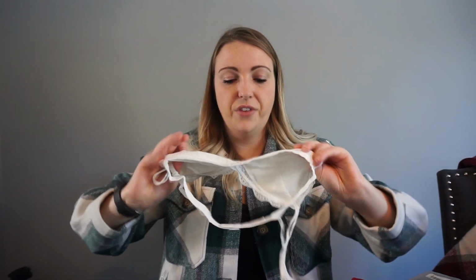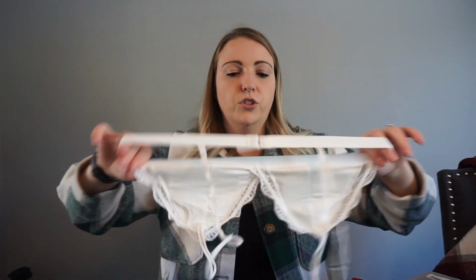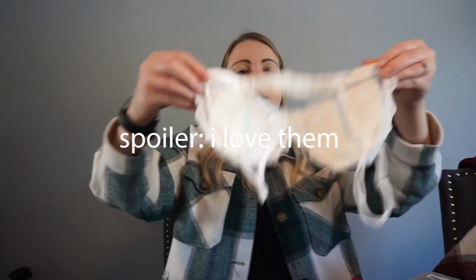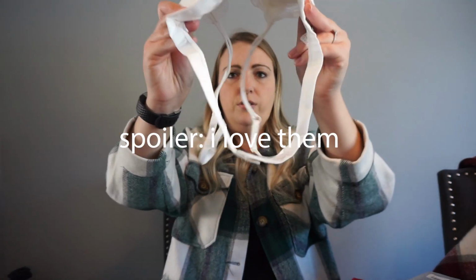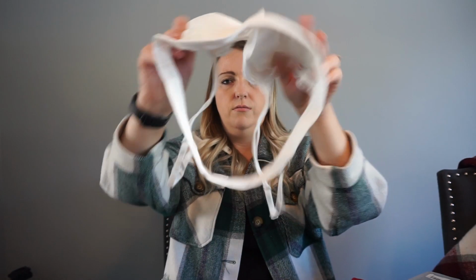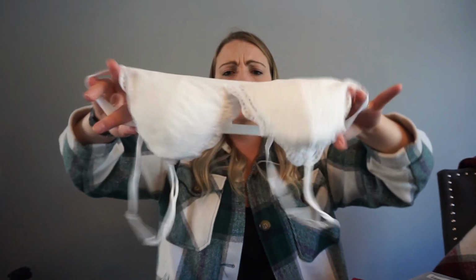So it feels like decent quality. I don't know, I'll have to try it on and see. They do look kind of tiny. Like, I think that's a large. Well, they're stretchy though, so yeah, that might be fine.